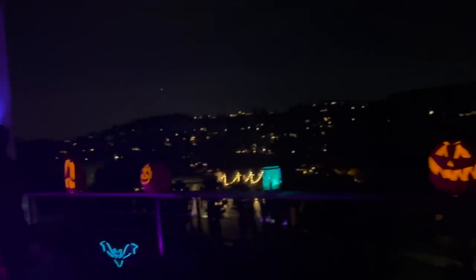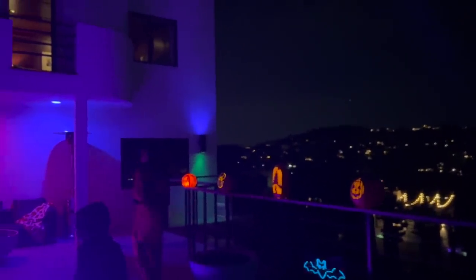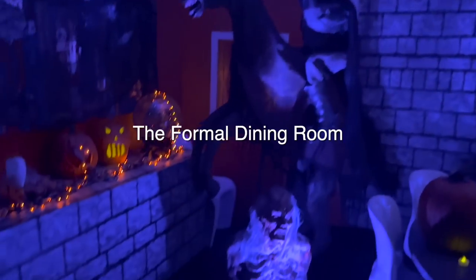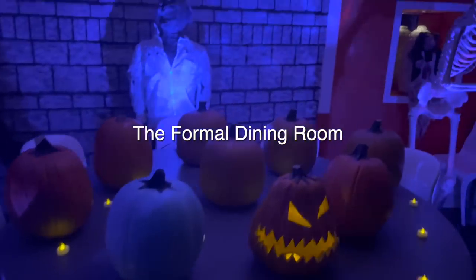Careful, get away from the edge of the pool. What did you see? Did you see the pumpkin? It is.